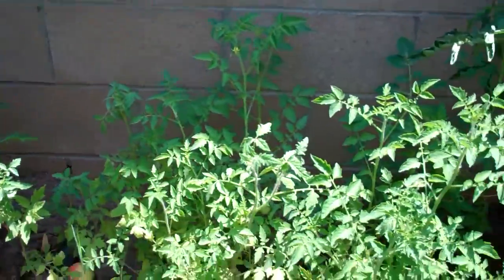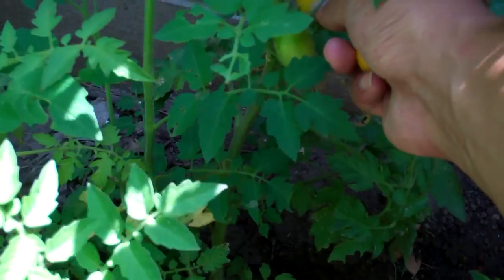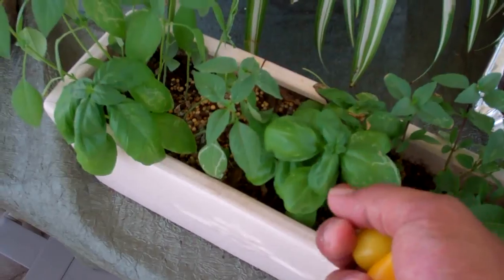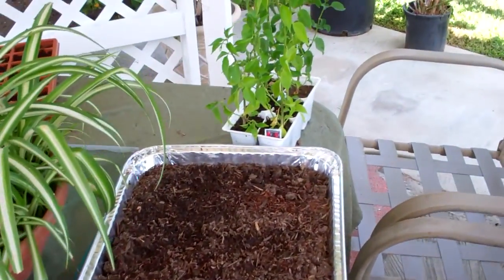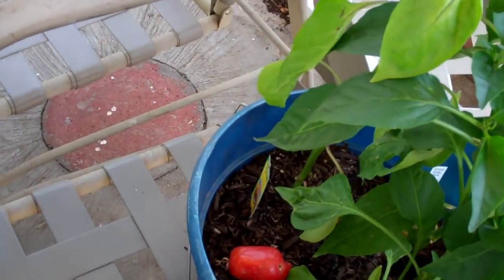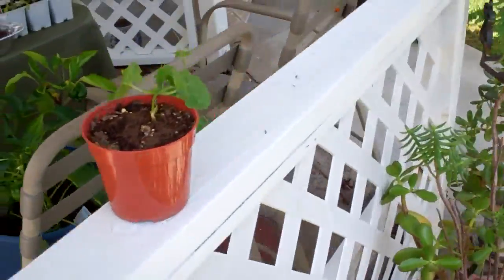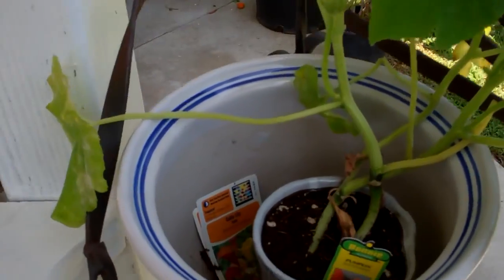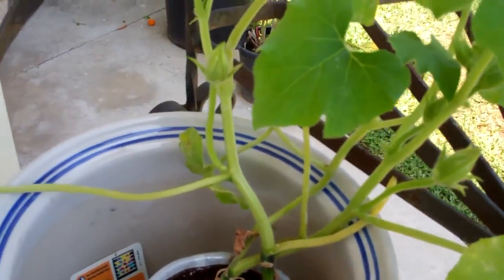Then over here real quick, a small bunch of tomatoes that I tried salvaging. Hasn't really produced any other fruits except this one. We'll pick this now, see how easily it comes off. Regular basil, and I forgot what these ones were. Some serrano peppers. These are the Keystone bell pepper, yellow bell pepper, orange bell pepper. Another bitter melon. And this is a pumpkin. I know it's a little bit too late, but I'll see if I can harvest my own pumpkins for Halloween.